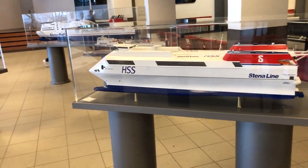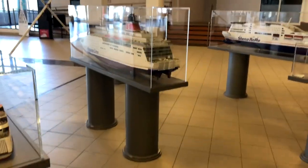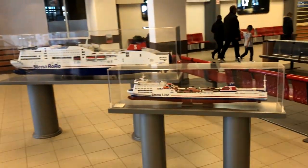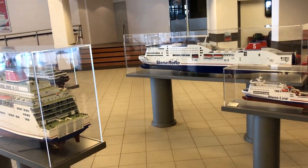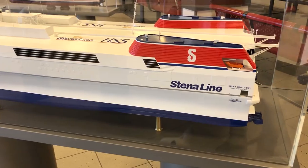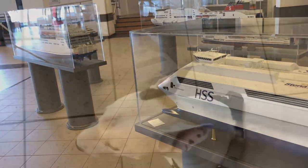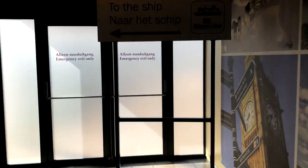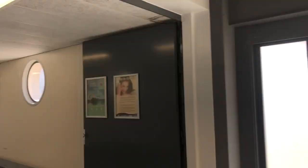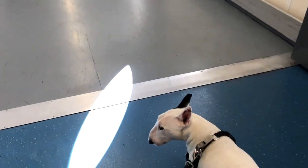The biggest reason I chose this ferry was because it was one of the few that would allow you to take your dog with you even if you were traveling by foot, which we were. Of course, we had everything we needed with us, including my passport and Rocky's pet passport. And once we passed through our check-in, we were clear to board the ferry boat.